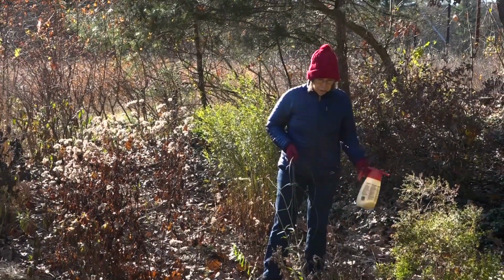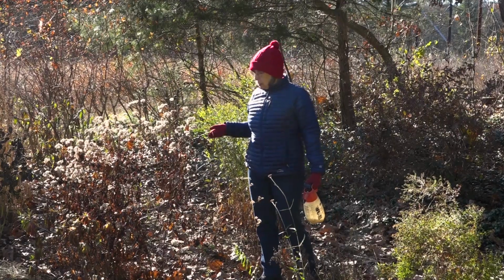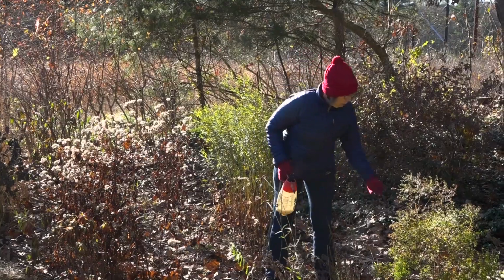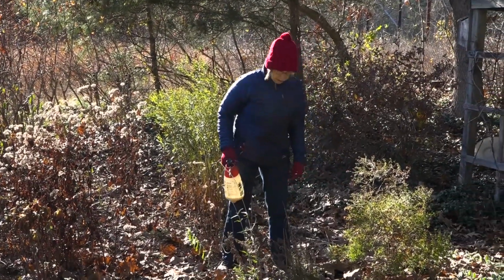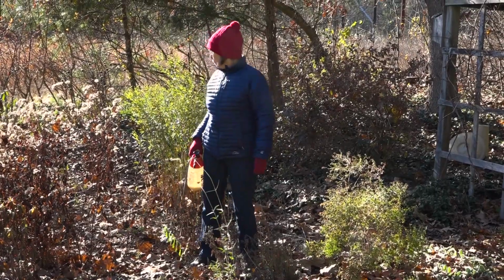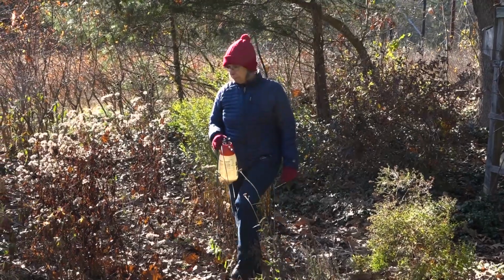The other things I've left standing, I could collect seeds from this eupatorium. It's still going to seed. Also, the aster also has seeds that could still be collected. If there's a nice day that I want to come out and collect a few seeds more, I've already got a pretty good collection inside.